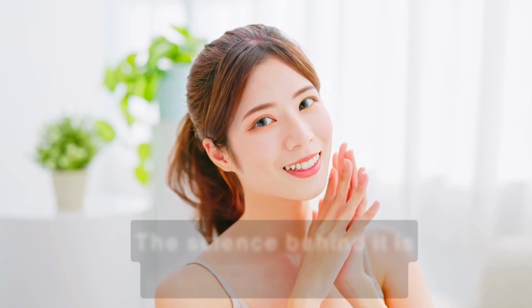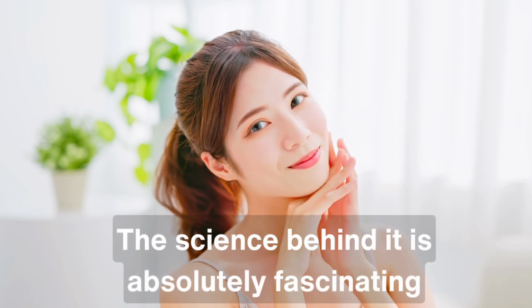Let's paint you a picture. Imagine waking up with skin that feels like you've been drinking water all night. But for your face, that plump, dewy glass skin look that seems effortless but is actually the result of some seriously smart formulation. That's what we're dealing with here, and the science behind it is absolutely fascinating.